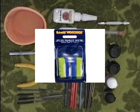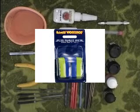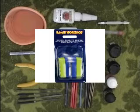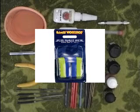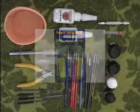Alright, green stuff and modeling putties. I won't get too much into this right now, just know that it's really good for filling gaps and making your own models. It's the same stuff that Games Workshop uses to create them, and in later segments I will definitely touch on this more.